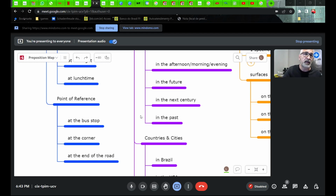The same thing we can do for the word corner. Where is Alfredo? Where's my teacher? Oh, he's at the corner. So imagine the corner between two different streets, and Alfredo is there. So the corner is just a reference point, okay?